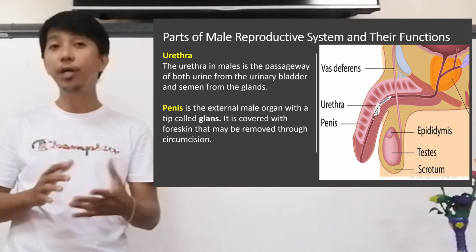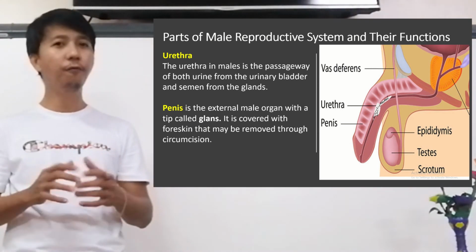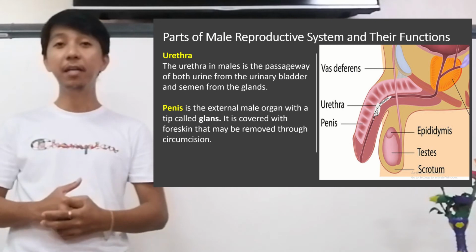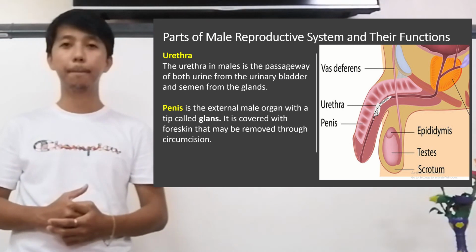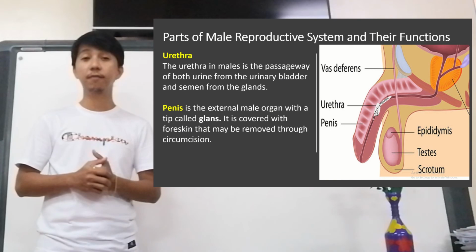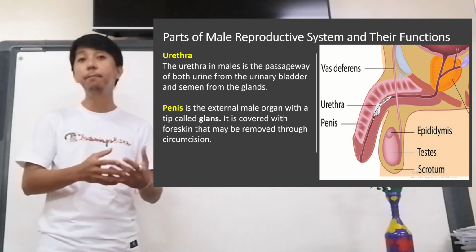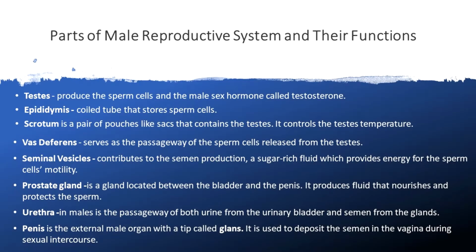The penis is the external male organ with the tip called the glans. It is covered with foreskin that may be removed through circumcision. This part of the male reproductive system, the penis, is used to deposit the semen in the female reproductive system.